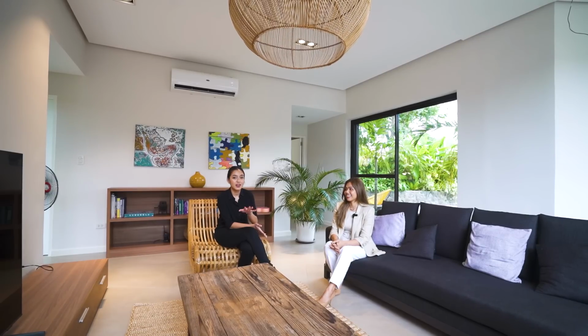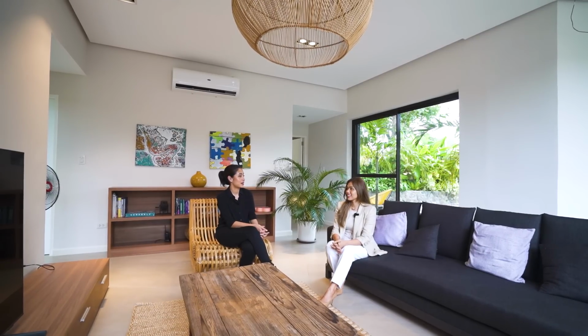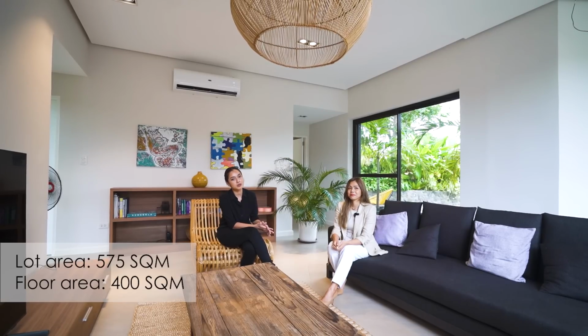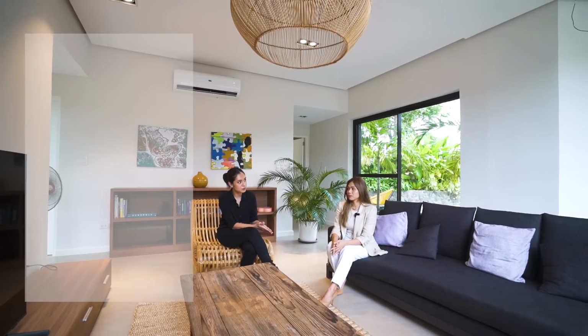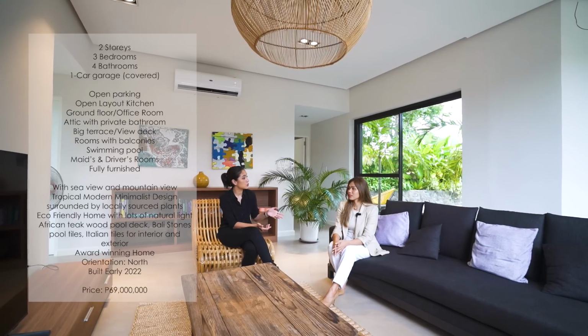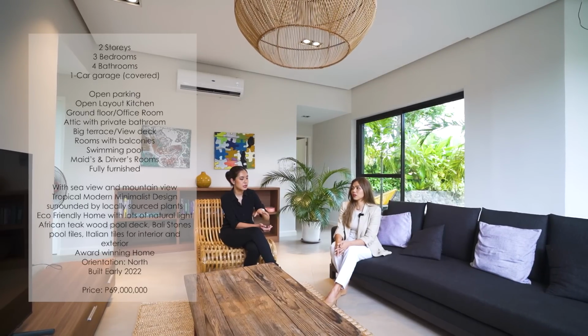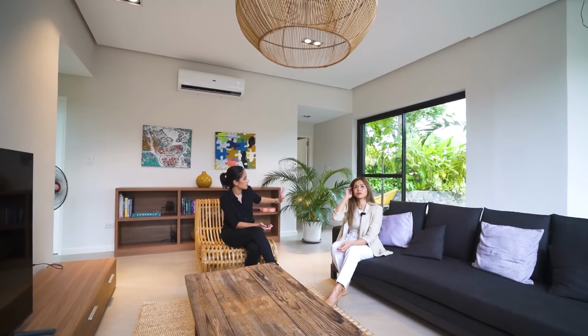Correct. I agree. Sorry, I have to do a recap nga pala. So you have 575 square meters of lot area and 400 square meters of floor area. 4 bedrooms, 4 toilet and baths. You mentioned a 2-vehicle carport, although only 1 vehicle will be protected from the elements. And then the rest are in front of the house. Actually, may guest parking pa eh. So outside you can park anywhere there. And then you have a beautiful backyard with a deck and a swimming pool, which again, you can use as an area to lounge with your family and friends and just hang out.